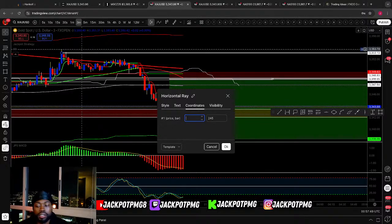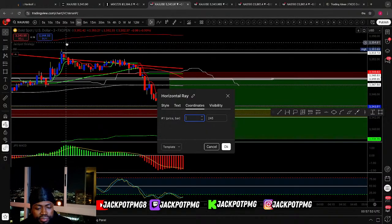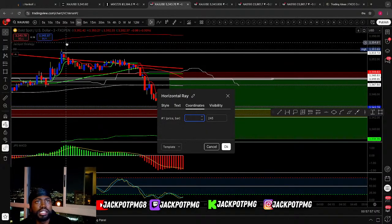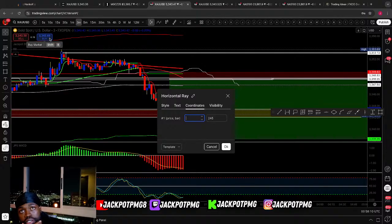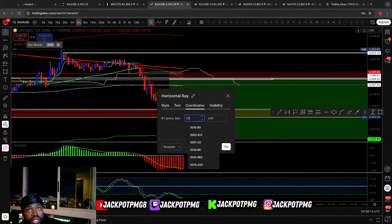All right, let's figure out around what price that would be. Probably around yesterday's high. So high of day would be around yesterday's high. The exact price for that is 33.43. And it could change because we'll see what happens later.